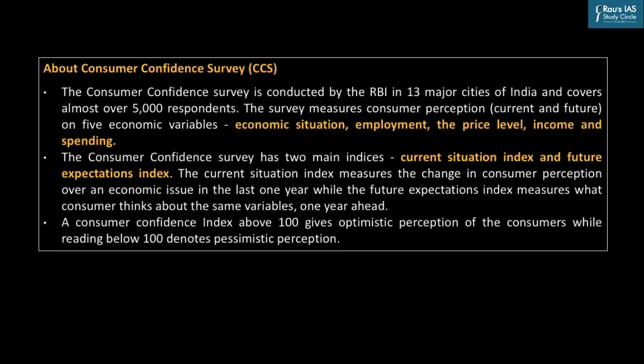And the way it is measured in India is through the Consumer Confidence Survey. The Consumer Confidence Survey is conducted by RBI in 13 major cities in India, and it covers approximately 5,000 respondents. The survey measures consumer perception of both the current economic situation and the future prospect on five variables: economic situation, employment, the price level, income, and spending.